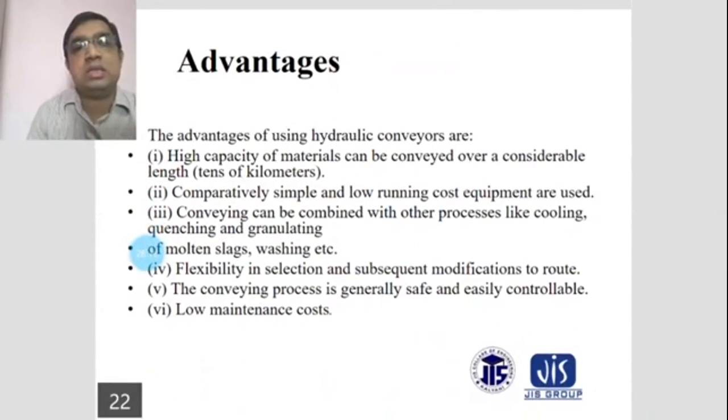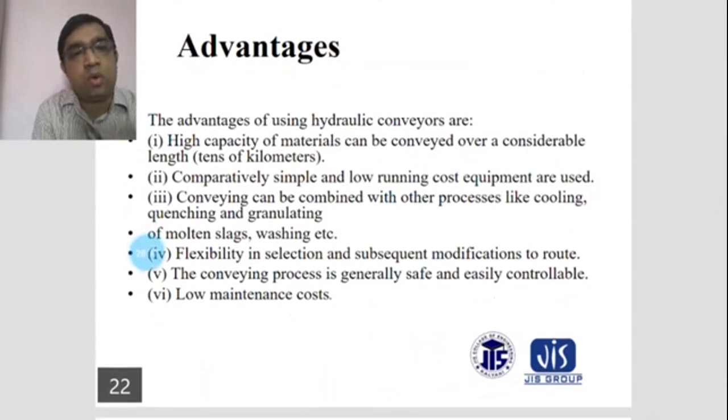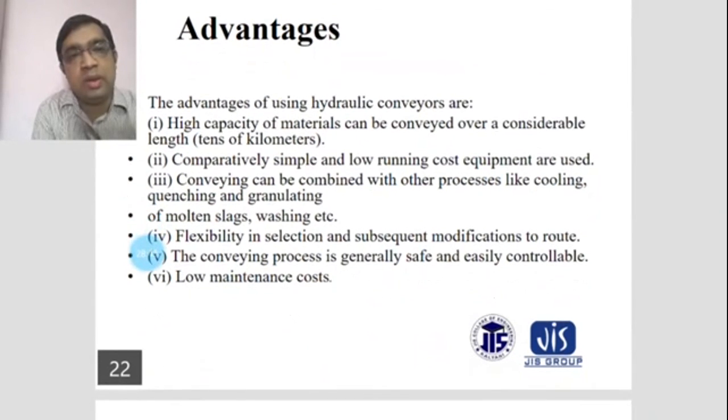And a few advantages are here. The advantages of using hydraulic conveyors are that a high capacity of materials can be conveyed over a considerable length, tens of kilometers. Comparatively simple and low running cost equipment is used. The conveying can be combined with other processes like cooling, quenching, and granulating of molten slag, and washing is also done very easily. There is flexibility in sections and subsequent modifications to routes.